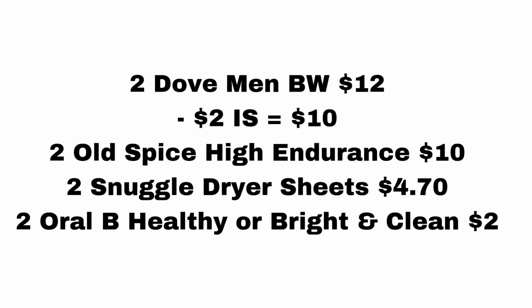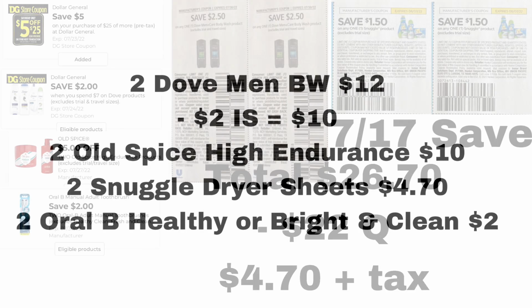Then grab two of the Old Spice High Endurance products. They are $5 each. Two Snuggle Dryer Sheets priced at $2.35 each. And then grab two of the Oral-B. You can grab the Healthy and Clean or the Bright and Clean, priced at $1 a piece.